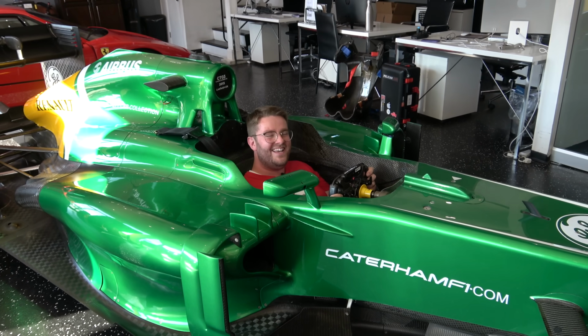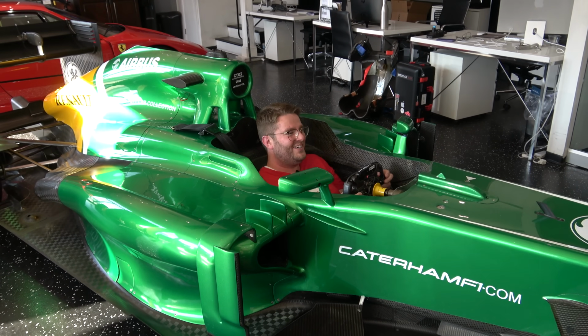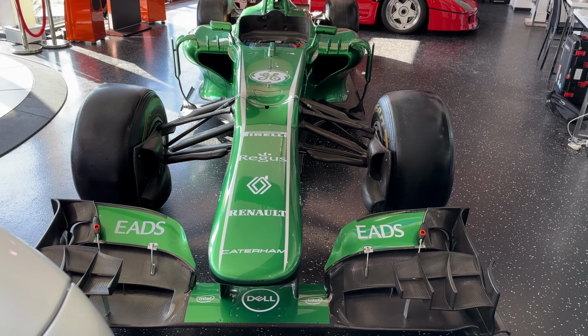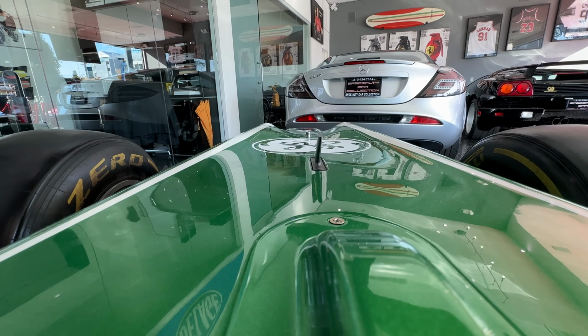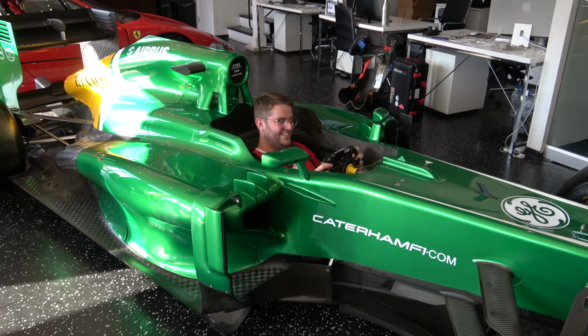I'm sitting in a Formula One car with my feet on the pedals. This is the most insane thing I've ever experienced. This is so damn cool. And you really get a sense of what it's like to be in one of these cars, like on the racetrack. Like the visibility is wild. Just to see those tires, like I've seen from so many helmet cams watching Formula One. This is one of the coolest things I think I've ever done.